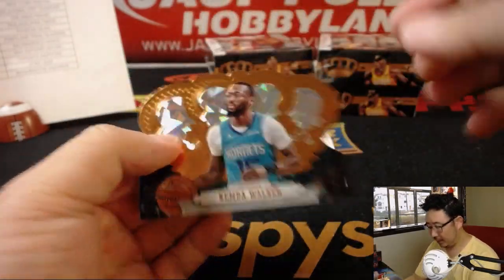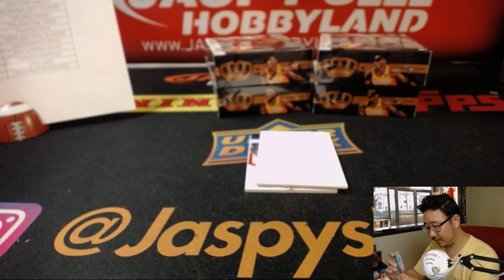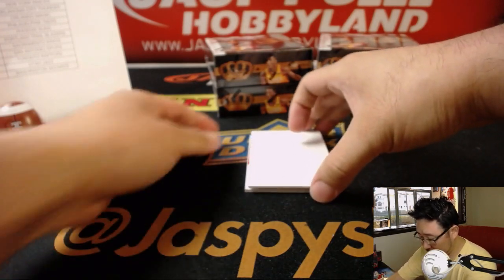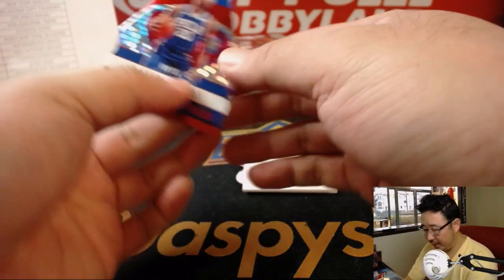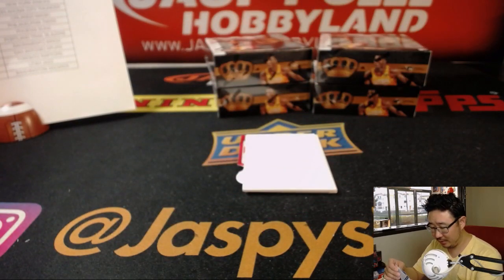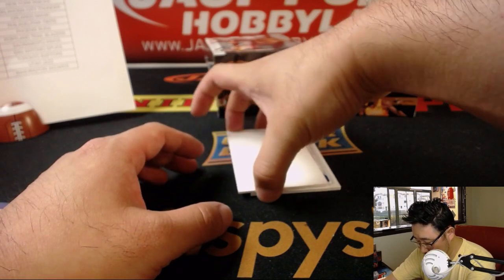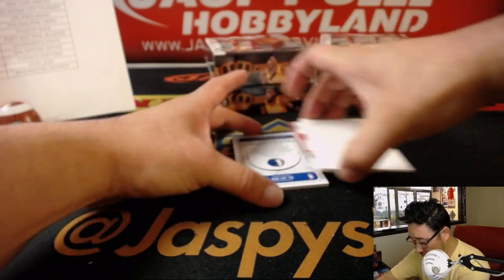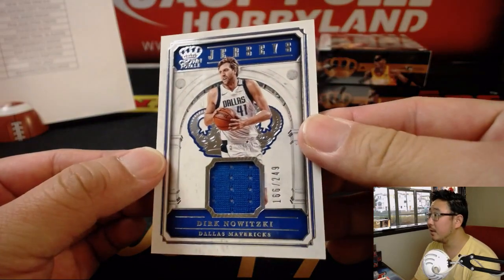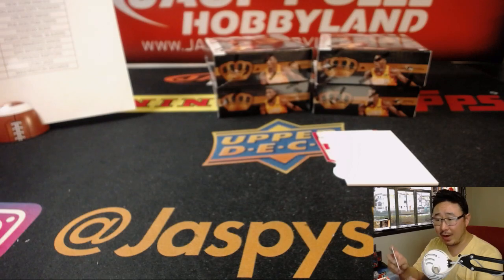Got Kemba Walker out of 99. Kemba going to Rick T and the Hornets. We've got Markelle Fultz, 42 out of 75, Panini's Choice Award. And we've got an autograph and the relic on the bottom. Out of 249, Dirk Nowitzki. That is for Ryan and the Mavs.